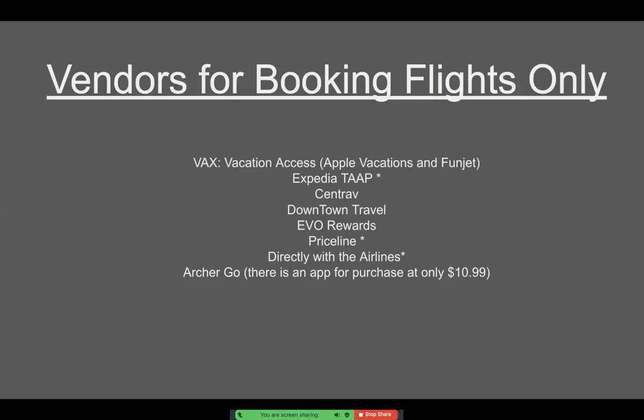We also have Expedia Tap. We have Centrav, Downtown Travel, Evo Rewards, and Priceline, which I'll get to in a second because it's not one of our vendors with Archer. We could also book it directly with the airline. And then lastly, we have our Archer Go.